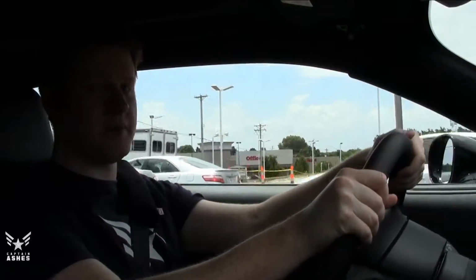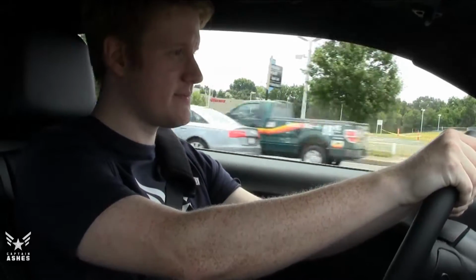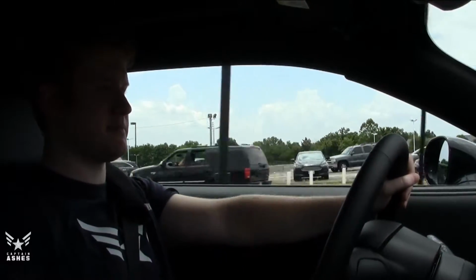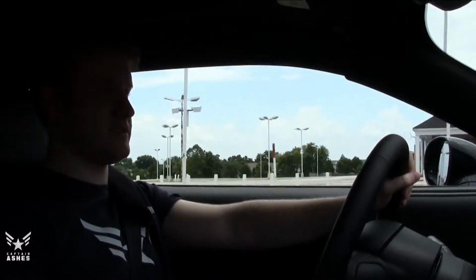Whoops. Sorry about that. I should probably make the camera stationary, you know, mounted to something. I don't actually have a dash mount. This is just a tripod standing over on the passenger side here.